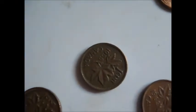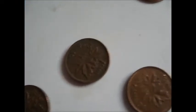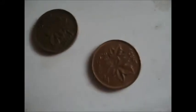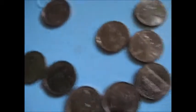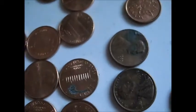So I haven't finished the whole bundle. I still have quite a few rolls left here. I want to show you what I've gotten so far. There's a 55, a 63, actually two 63s, and a Hansel with a young portrait. I just wanted to show you how many American cents there are. The American cents are outnumbering the Canadian cents here.